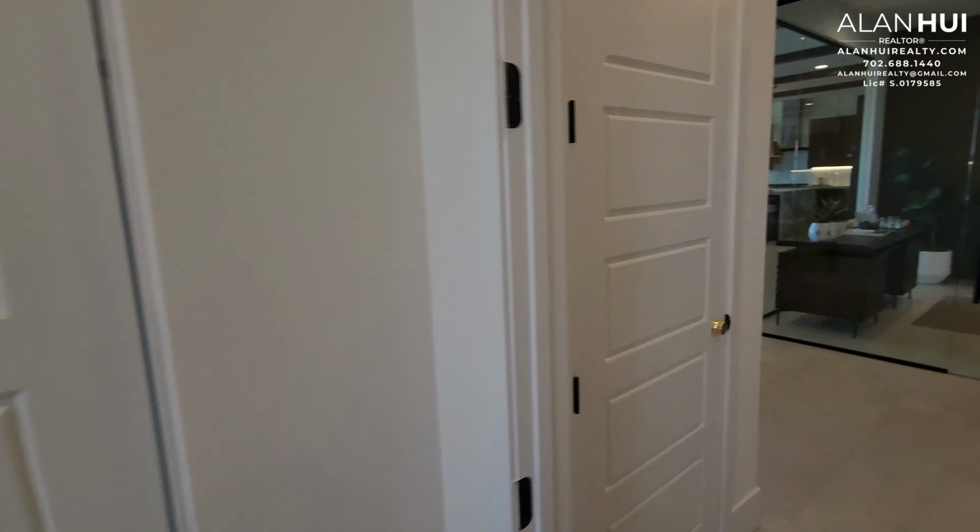Next to the great room is the kitchen. The kitchen is very spacious and measures 20 by 18. In this kitchen, they have upgraded to a waterfall edge island and they have installed 3 pendant light pre-wires. Your included kitchen countertops will be a quartz countertop with a 4-inch backsplash and a 1¼-inch edge.